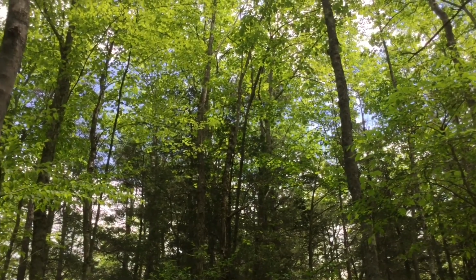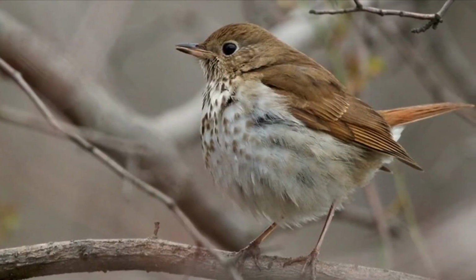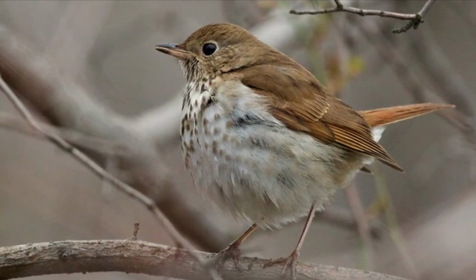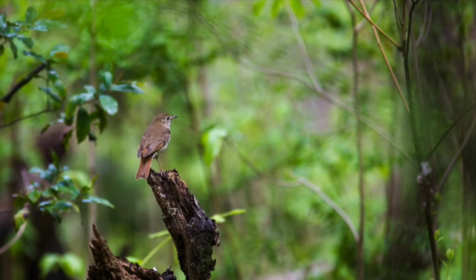Our final bird of interest here in the cedar swamp is the hermit thrush, one of my personal favorites. The hermit thrush song is a metallic whirl sung in 3 distinct phrases. Let's listen.